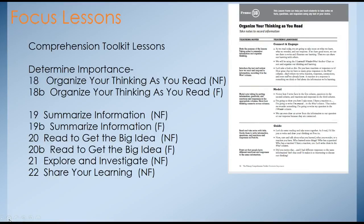Also, comprehension toolkit lessons. I think this is so important. If you haven't, first grade, it's hard to get all those lessons in, but this might be a time that you really go look at those. Organize your thinking, and that is in Determine Importance book, lesson 18. You would organize your thinking as you read, because going into summer, we really need to send them off with some really great strategies. So this is a great lesson.